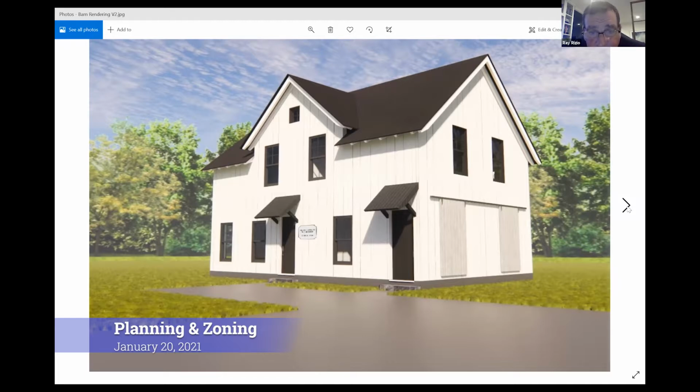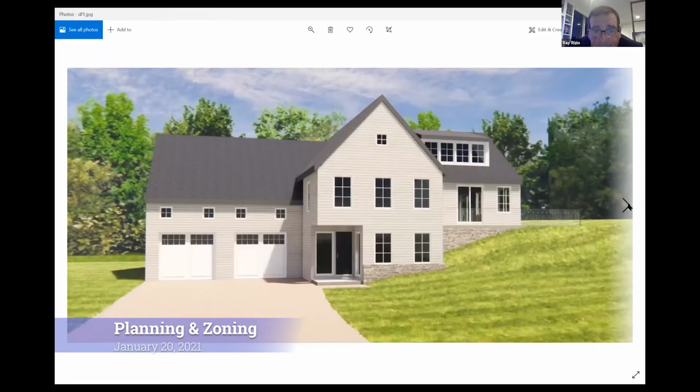As you can see, this barn, which was built, I believe, in the 1800s, would be converted to 2 nice units. Really would look nice. Chris, if you can show us the single family. This is the single family.